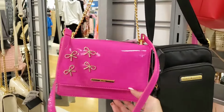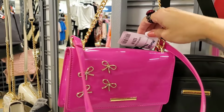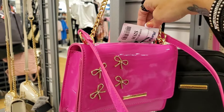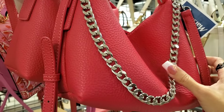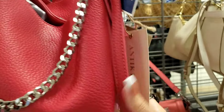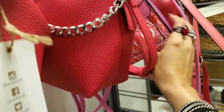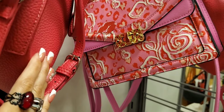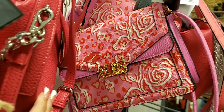So I'm seeing a lot of pink purses here because of Valentine's, I'm assuming. This is $30. They have this one for $24.99. And I love the chain, the silver chain. They have another one back here. It's like with roses and hearts for $34.99. That's cute. Another Steve Madden back here.